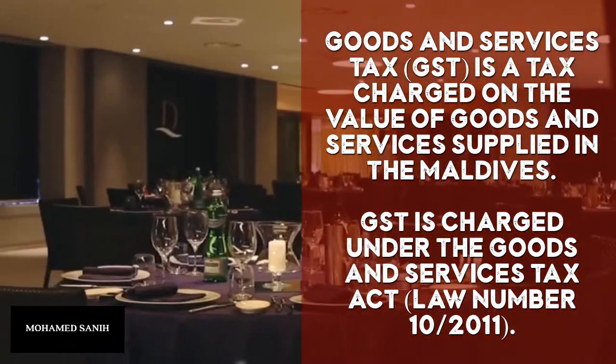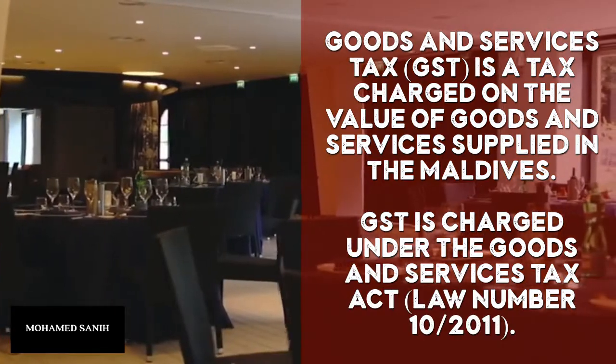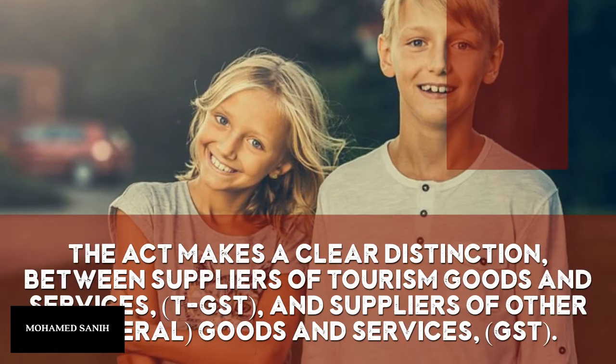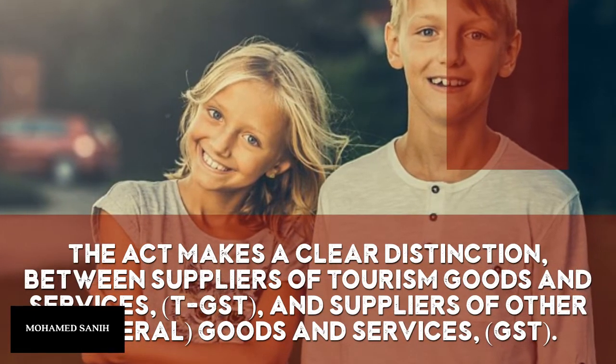Goods and Services Tax, GST, is a tax charged on the value of goods and services supplied in the Maldives. GST is charged under the Goods and Services Tax Act, Law No. 10/2011. The Act makes a clear distinction between suppliers of tourism goods and services, TGST, and suppliers of other general goods and services, GST.